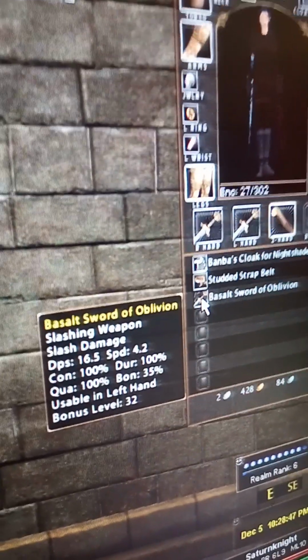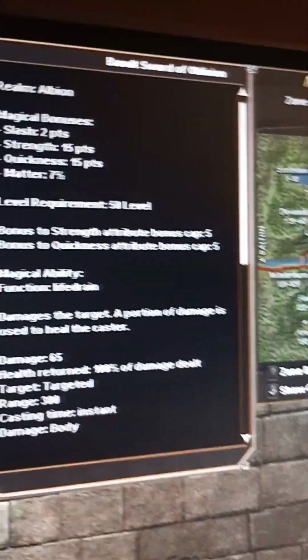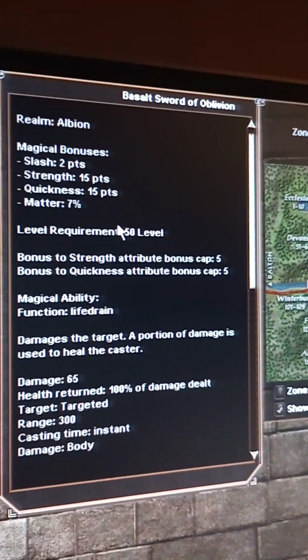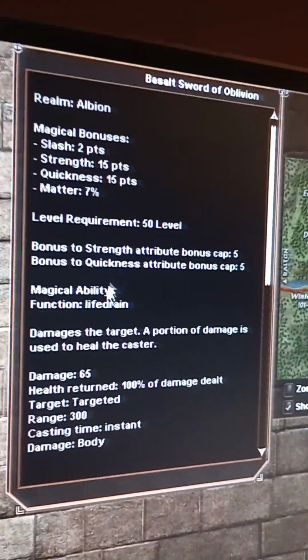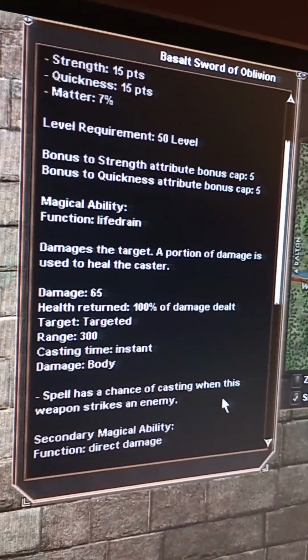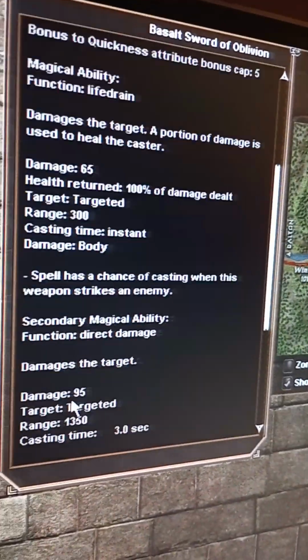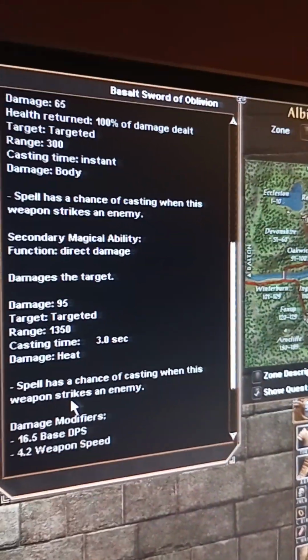The third item I'm going to cover is the Basalt Sword of Oblivion. The reason I picked this one is there's one exception to this. You may notice in the delve, where it shows level requirement 50. Unless the delve shows that you must be a certain level to equip, in parentheses, you can still equip the weapon or the armor. The level requirement is for magical abilities such as a proc when a weapon spell casts, when it strikes an enemy, or when the item is used, or when the armor is hit by the enemy. If you are below that level requirement, you will receive a message in your combat box that you are not powerful enough to use the item's spell.